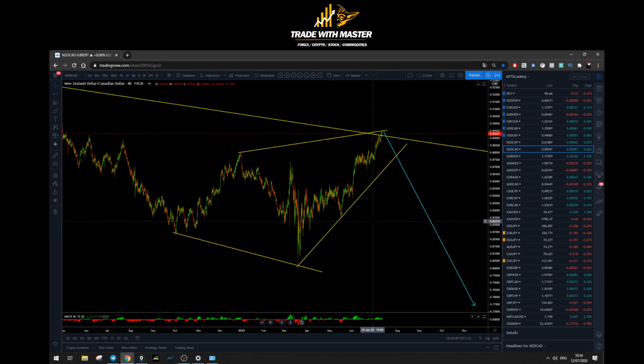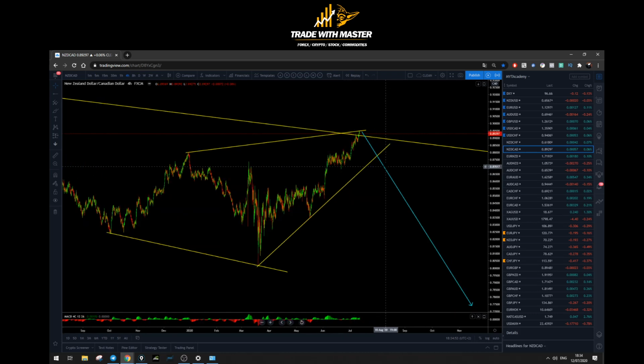There is nice potential on New Zealand Cad. So just watch it closely. Don't miss the trade and go for the sell. That's easy, that's all you can do. You can also watch the lower time frame to recognize any price action before triggering the sell trade.